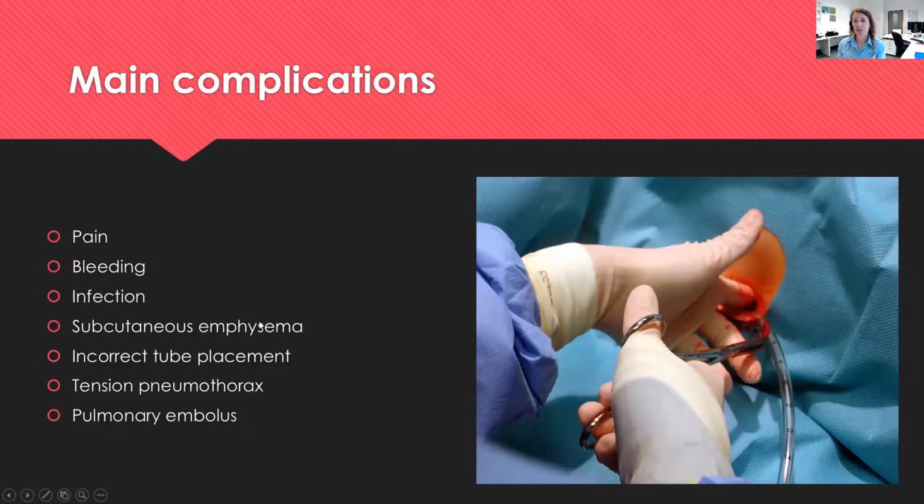All right, so I guess the biggest complications that patients have are before, mainly during, and after chest drain insertion. So pain is probably one of the biggest ones that us as nurses need to assess, be aware of, and very proactively treat. Chest drains can be very, very painful.